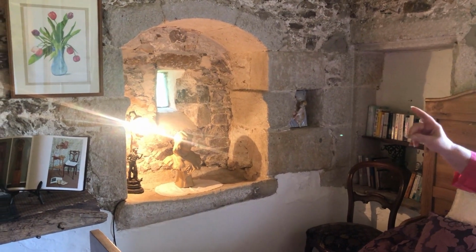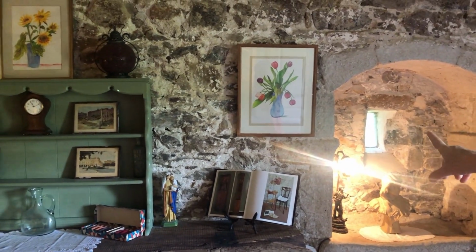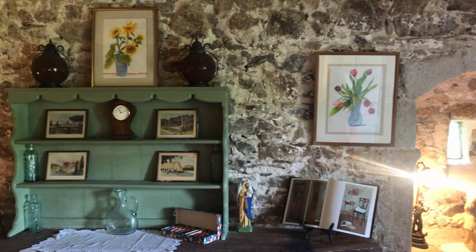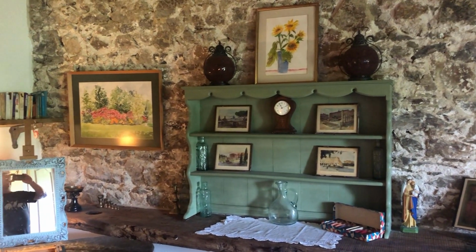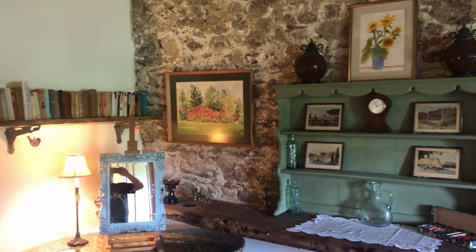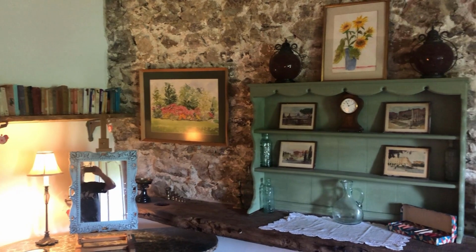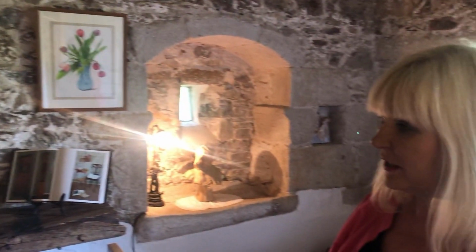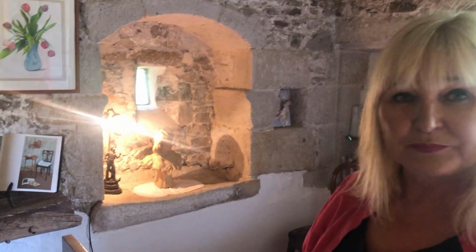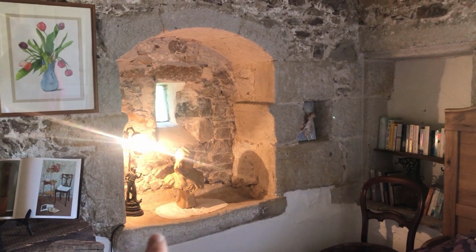And then just over here, these are my mother's paintings, the one of the tulips and the one of the sunflowers. She did those when she was, I think, about 90 when she painted those. So my mother was an artist, and fortunately came back to it later in life, which was a lovely thing indeed.